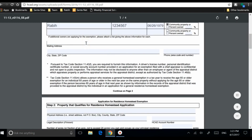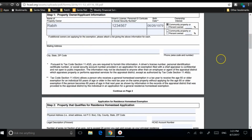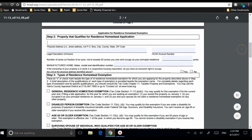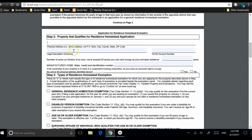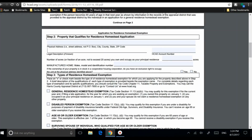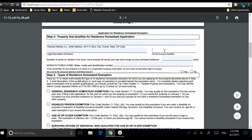Also here you enter your mailing address. It could be your property address. You would put your city and state, and you would put the phone number. You would also, on page 2, enter the physical address, which is also your address. Legal description is not required, but if you want to know your legal description, it is available in this section right here. You will put your account number again.